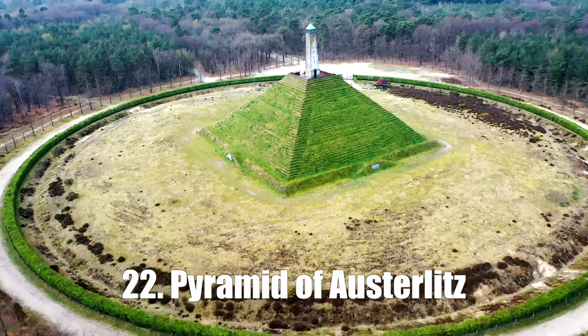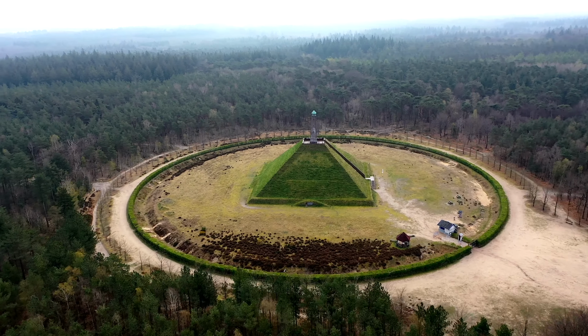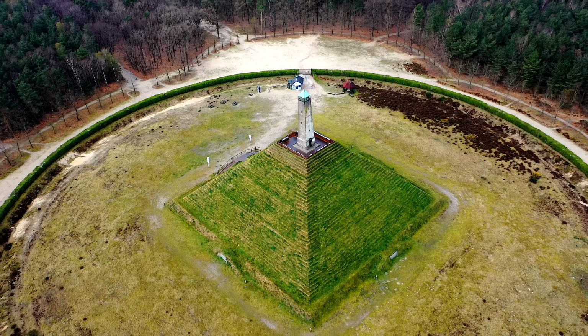It's the Pyramid of Austerlitz, right in a forest. It's a beautiful area to just have a walk. You wouldn't expect to see something like this in the Netherlands.